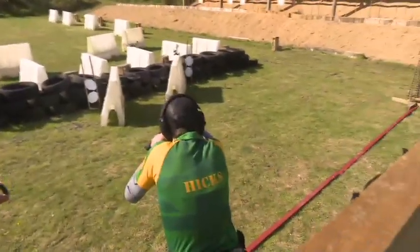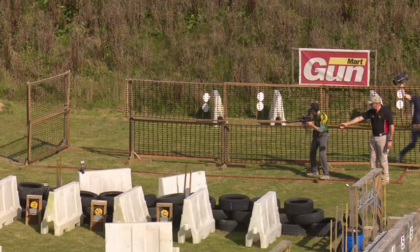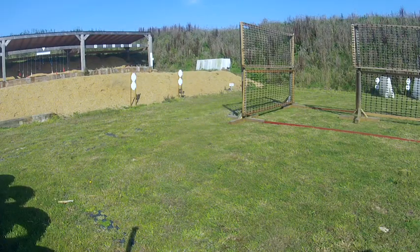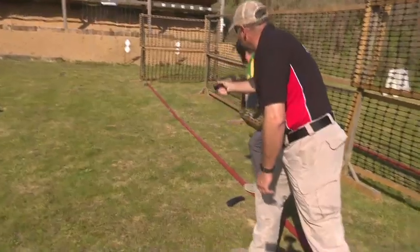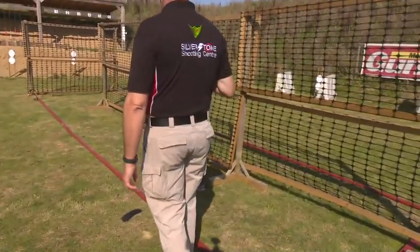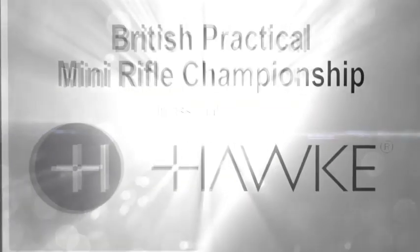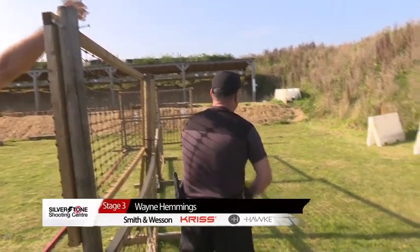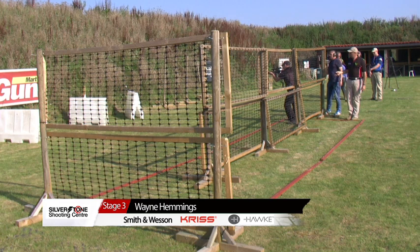Yeah, interesting that. I did think this would suit left-handed shooters. He can see those targets better from back there, but it's a harder shot, obviously. Again, a lot of leaning. Josh is known for this, by the way. I can't do that. I fall over. Stand by. It's Wayne. Let's see how Wayne does it.